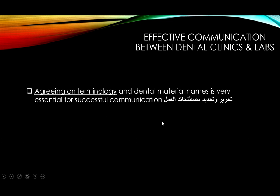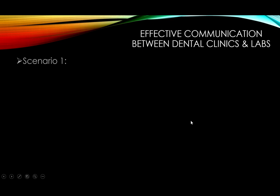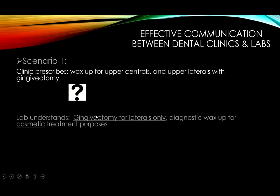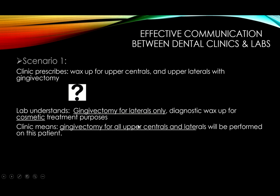Now, agreeing on terminology, we established that this is very important, and I would illustrate some examples of miscommunications that pretty much happened throughout my experience. All right, so let's take this scenario. Let's say that a clinic prescribes a wax up for upper centrals and upper laterals with gingivectomy. So the lab understands gingivectomy for laterals only, and that the dentist wants a diagnostic wax up for cosmetic treatment purposes, for veneers, for example, or to illustrate veneers to the patient. Now, the clinic means gingivectomy for all upper centrals and laterals will be performed on the patient.